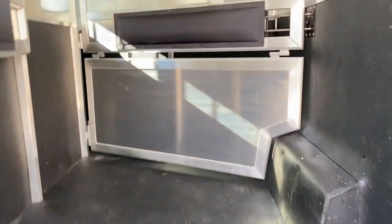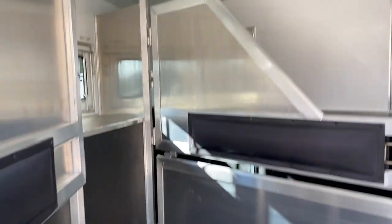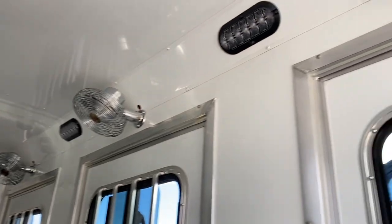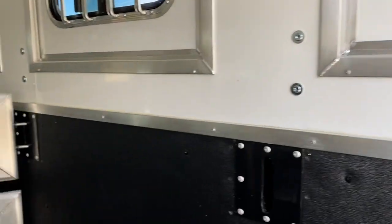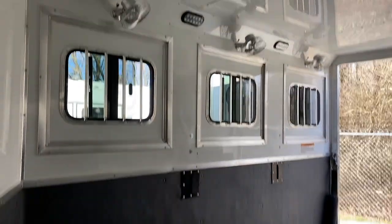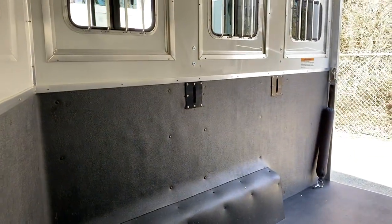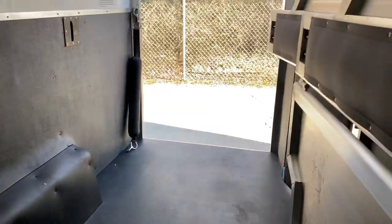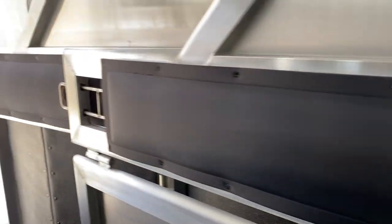It actually still smells new. You really cannot tell a horse has been in this trailer. Fully lined and insulated. It does have fans. Okay, it does have the lower divider. I mean, for lack of better terms, you could say it's practically new. It still smells like the rubber mats. The padding is not even touched.